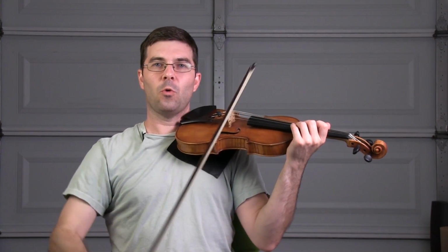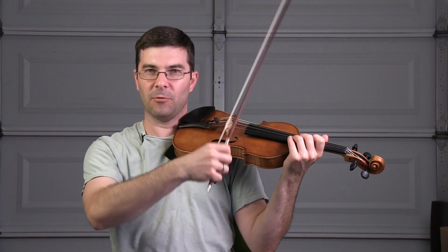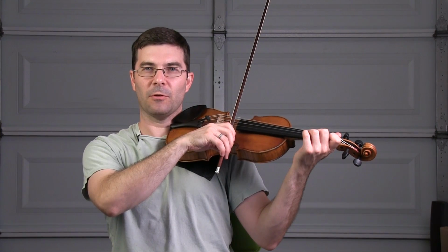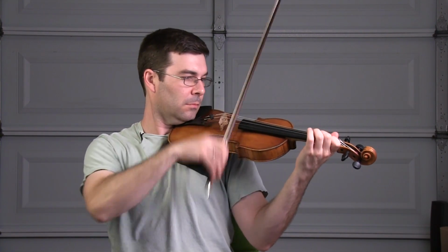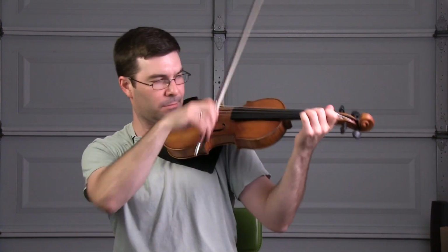So it's all about the quick bow circle, timed so that as soon as I get back to the string, I'm ready to play those triplets. So I hold the long note as long as I can, quick bow circle, and then immediately the triplets. And now in tempo.